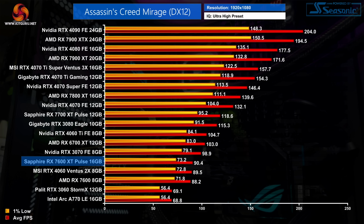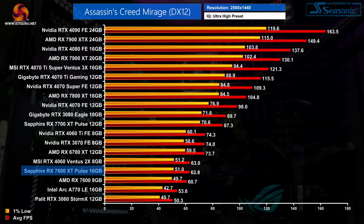Assassin's Creed Mirage is up next, and there's basically no difference between the RX 7600, 7600 XT and RTX 4060 at 1080p, as all three GPUs are delivering about 90 FPS on average. The 7600 XT is also 12% slower than the 6700 XT. We do still get a good experience at 1440p though, with the 7600 XT hitting 63 FPS, but it's just 4% faster than the 7600 non-XT and on par with the 4060.